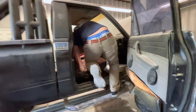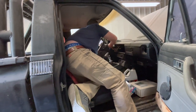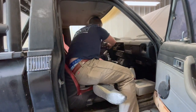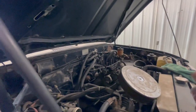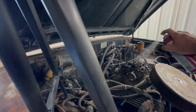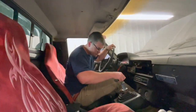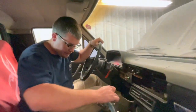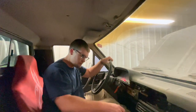Ooh. Roll bar falls off. Any kind of juice whatsoever? Oh, yep, we got juice. All right, hang on. So we're gonna hit it, a little bit. So, did you find a fire extinguisher? Maybe we should get our hands on one of those. All right, is it in park? I think so. See if it'll turn over. Don't try to start it. Just see if it'll turn over.